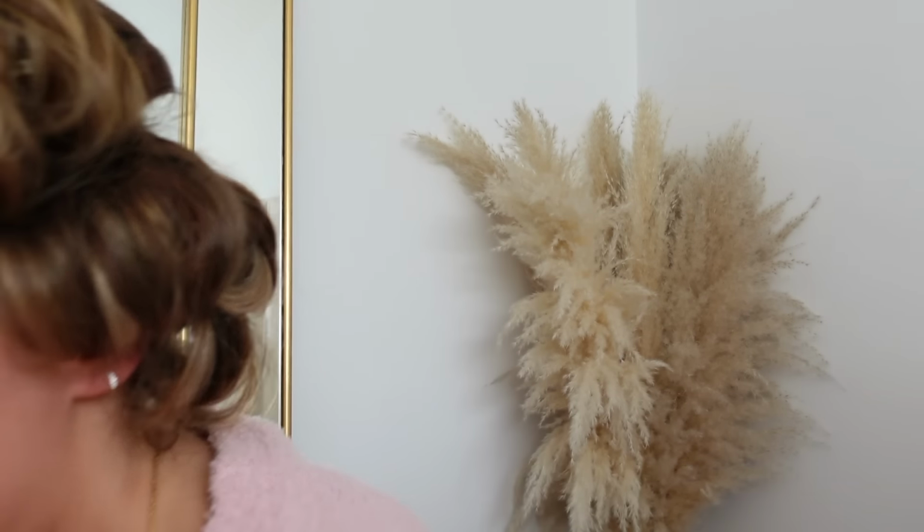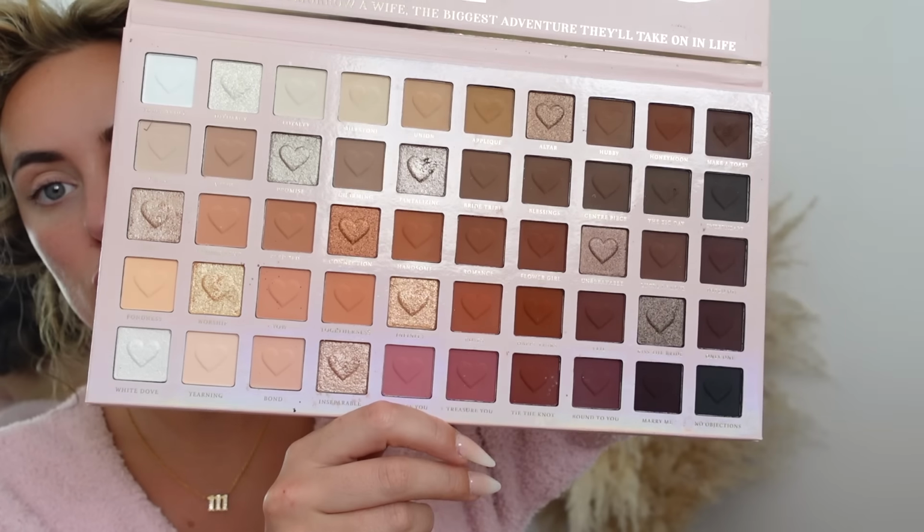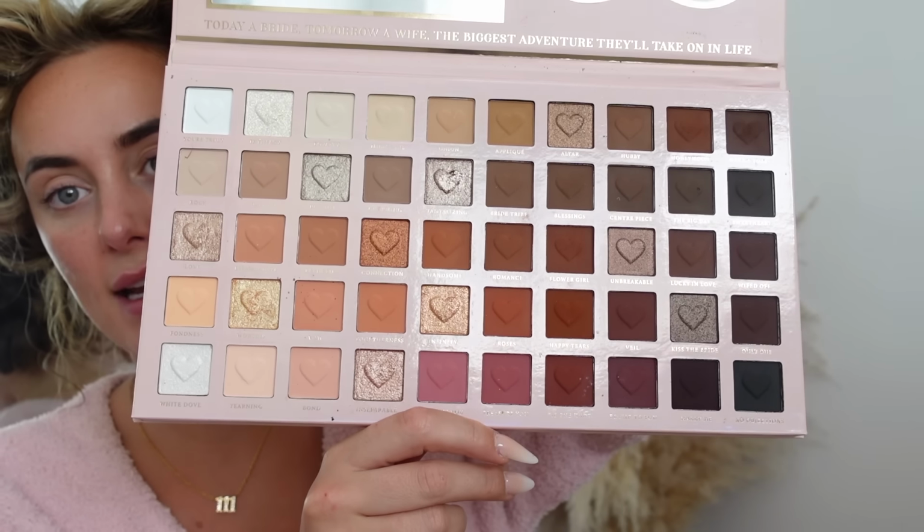Now, okay, first things first. I have got this P. Louise eyeshadow palette, and it's called Wedding Wish Extra Large. I just like it because it's got so many neutral shades in it.